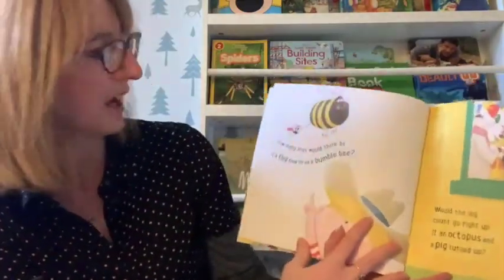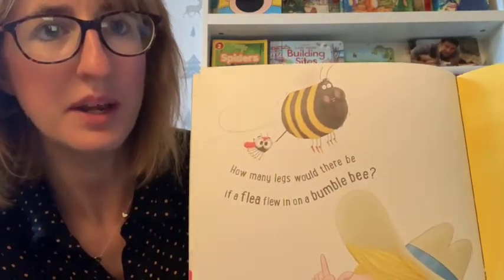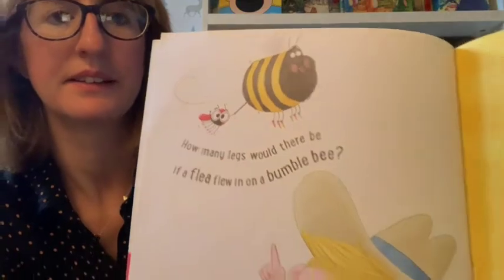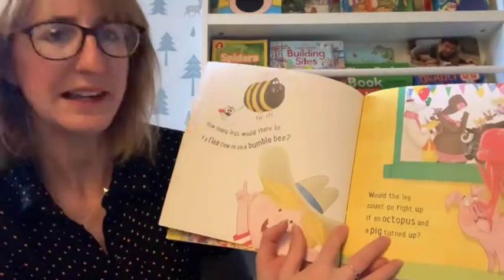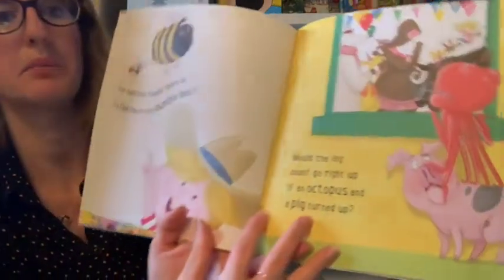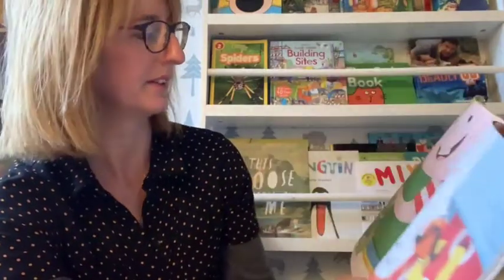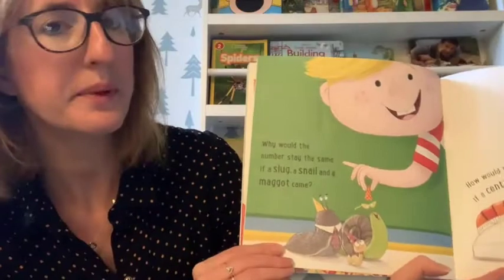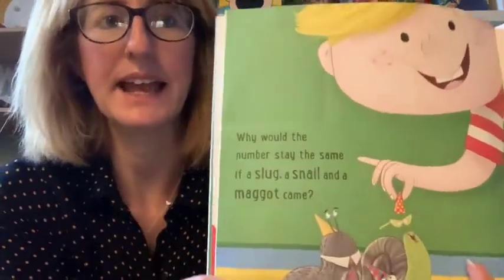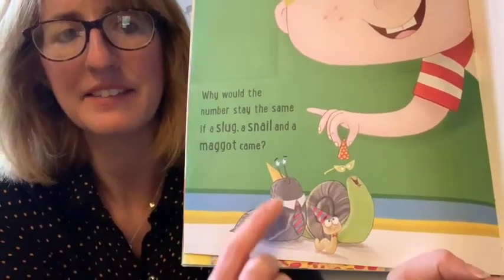Things flying everywhere now. How many legs would there be if a flea flew in on a bumblebee? Lots of legs to count there. Would the leg count go right up if an octopus and a pig turned up? They're going to come and join the party as well. Why would the number stay the same if a slug, a snail and a maggot came? Here they are. There's the slug and the snail and there's the little maggot. They're very smartly dressed though, aren't they?